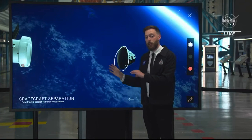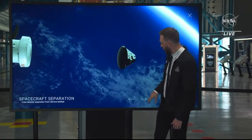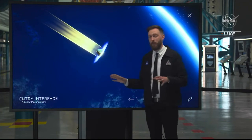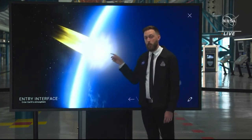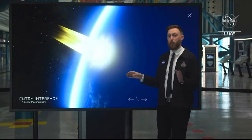Testing this is our number one goal for the Artemis I flight, because when we come back from the Moon, we're going to be moving at 25,000 miles an hour. That's 8,000 miles an hour faster than when you come home from the International Space Station. And what that's going to cause is this to heat up to about 5,000 degrees Fahrenheit. That's half the temperature if you were standing on the surface of the sun.